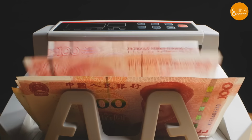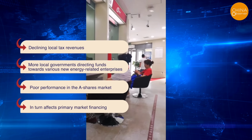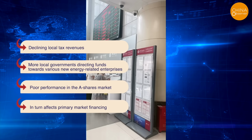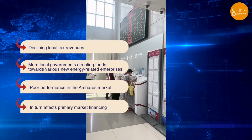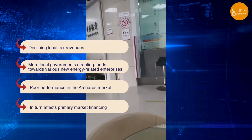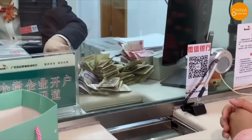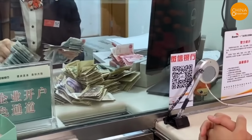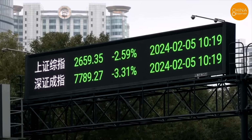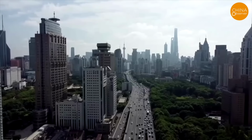He also pointed out that the Chinese economy is facing several challenges at the same time: declining local revenues, more local governments directing funds towards various new energy-related enterprises. Even those sectors like solar power and photovoltaics are already experiencing negative growth, and poor performance in the A-shares market, which in turn affects primary market financing. Additionally, the combined effects of the downturn in the real estate and the stock market, along with widespread salary cuts across companies, have hit household wealth and income, further impacting consumption and family investments. This has led to a reduced contribution of consumption to China's economic growth.